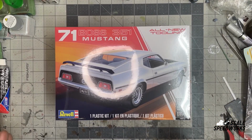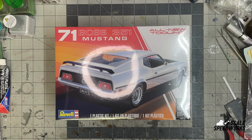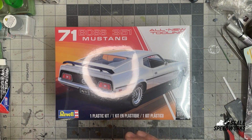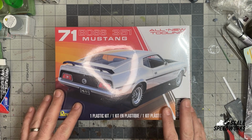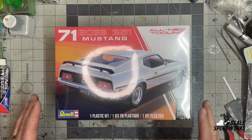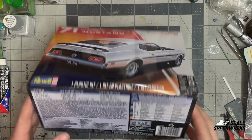And this is the last one I got from Spotlight. This is another one I've been looking for. And I really wasn't keen on getting this one either. Even after I saw a couple of you guys build this up, I'm really, really hoping that Revell comes out with the Boss 429 version of this car, because that's really what I'd like to build.